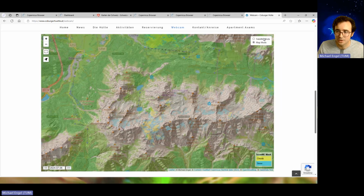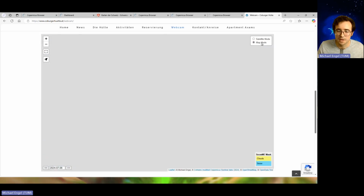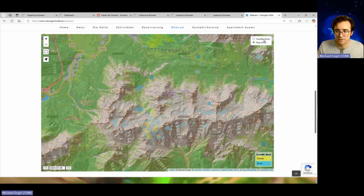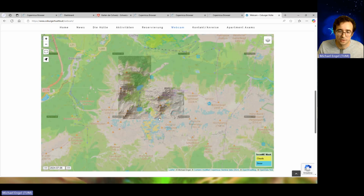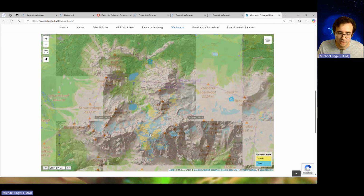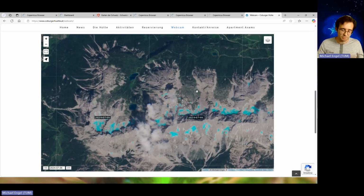Yeah, I always recommend to look at the imagery first and at the map mode afterwards, because then you get a feeling of how cloudy it is, and then you go to the map mode, and here you see the yellow thing for the clouds, but also the snow. But you see there is probably something happening, and then just practice, just have a look at it. It makes a lot of fun.